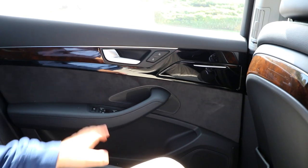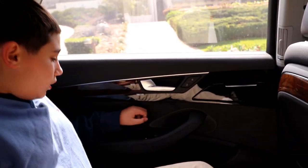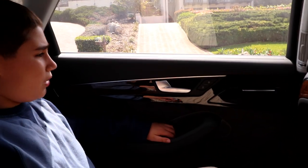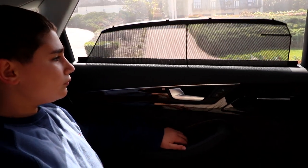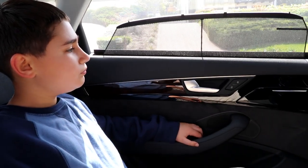And now let me show you some of the cool features of this car. I'm gonna just do a little bit. And then for the back window here, this thing can come up. Look, privacy, and then go back down. Oh, that's cool. And also we have this. This is also another privacy shade on both windows. And after you can do that, you can open the window afterwards.